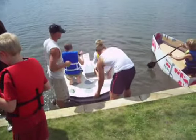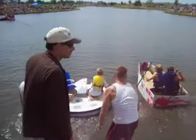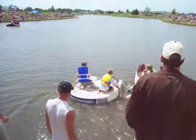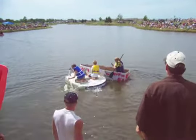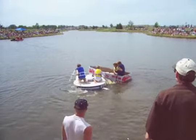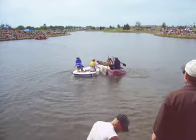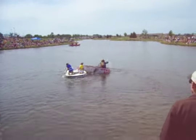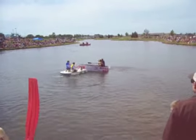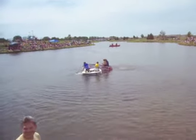They are ready. 3, 2, 1, go! Both crafts off to a good start. Viking and the Millennium Falcon. Right now, kind of doing a little bumper boat there. Jordan and Cody are in the Viking, Jacob and David in the Millennium Falcon.